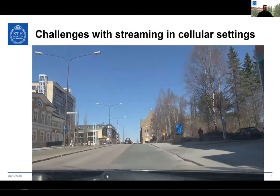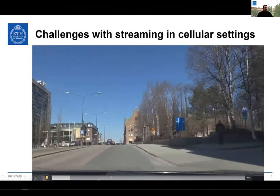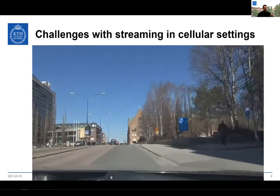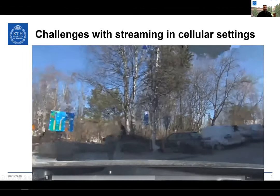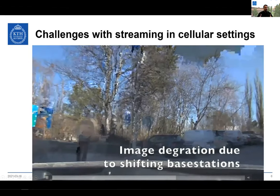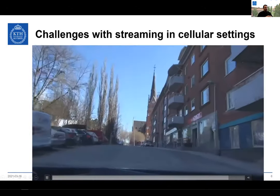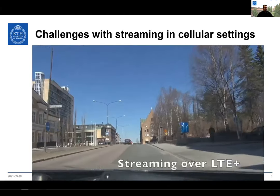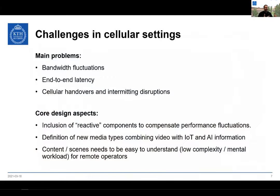The reason is that we have some severe challenges with streaming in mobile systems. Here I have a short video showcasing basically what happens. All of a sudden, you are streaming at high quality, but there are fluctuations that depend on the capacity of the system, but also on handover across the stations. And all of a sudden, the pedestrian that was there disappears. So how can we compensate for these and other factors? This is the struggle, man against nature, essentially.